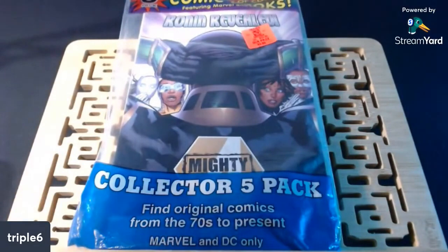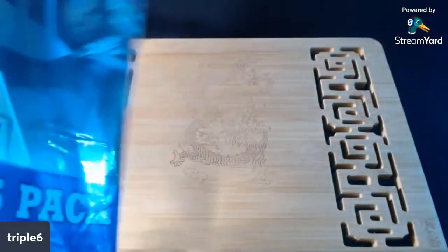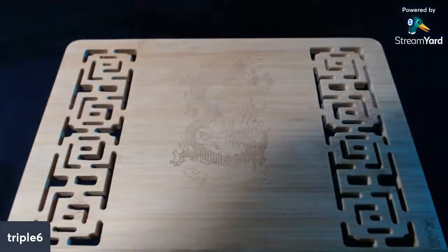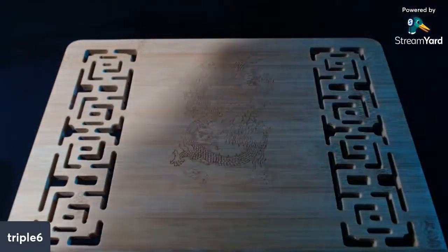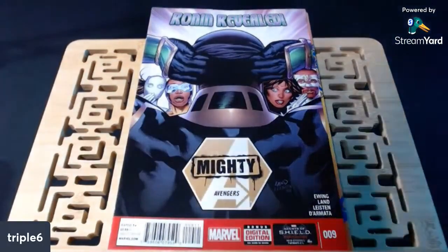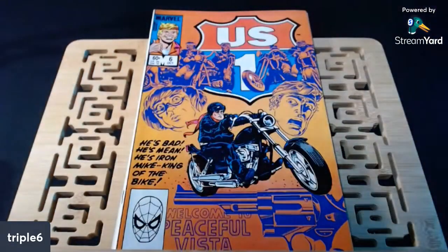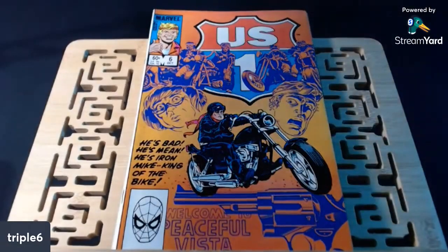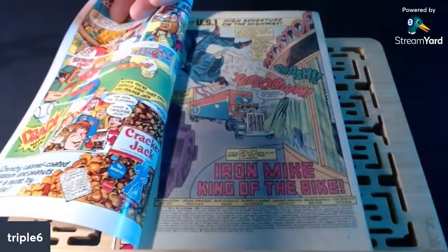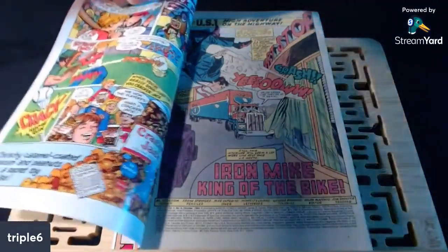Here we've got our next pack. I'm sure everybody knows what this is. Looks like we've got the Ronin revealed. This one will be a little easier to open, I think. Yeah. Nice. That one came out no problem. So we've got the Mighty Avengers number 9. USA number 6. Interesting cover. Looks like this came out in what, 1980? 1983.